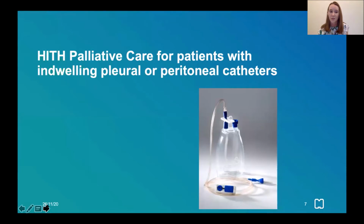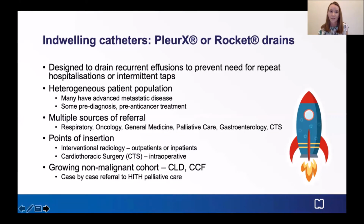So first, just to start with our rocket service. So indwelling catheters, the common brands being PleurX or rocket drains, are really designed as a device to drain a recurrent effusion to prevent the need for repeat hospitalisations or intermittent taps. And when I first started working in HITH, the expectation was that this was most commonly a population with very advanced malignant disease, often at the end of any active anti-cancer treatments, and most likely to be in the last weeks to 3 months of life.